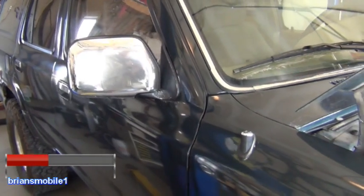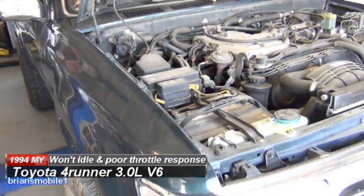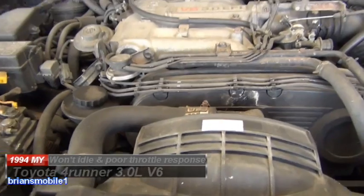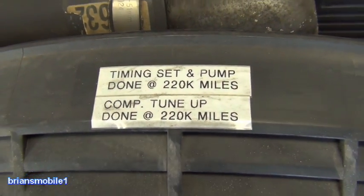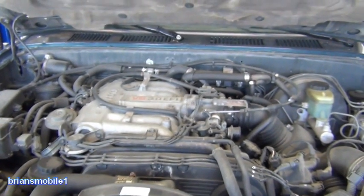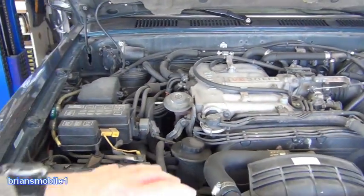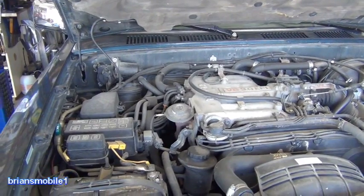So why is it running so lean if everything's working? It's kind of a classic. It's an icon. It's got the V6. It's been well maintained. It's on its second owner. '94, you heard that right? So the timing set's been done. The head gaskets have been done. The fuel tank's been replaced, the fuel pump, sending unit, a bunch of other fuel components. With the head gaskets, all the gaskets and seals going up have been done for the most part. I haven't done a lot of the hoses.